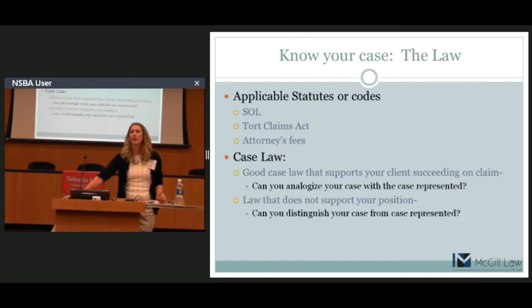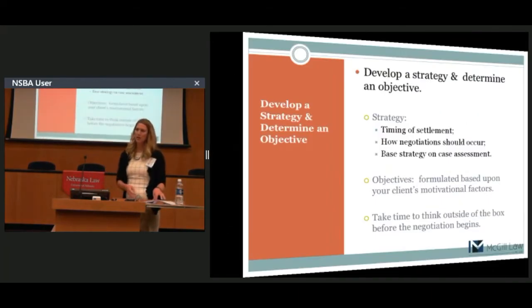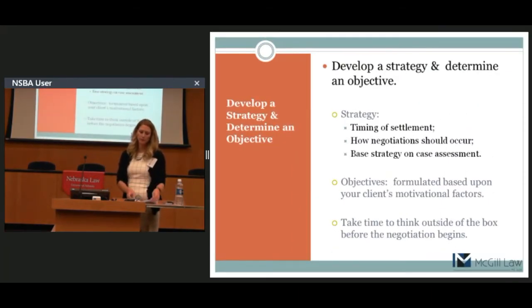Know the case law that's good for your case and the case law that's bad for your case. Is that case law that's bad for your case? Can it be distinguished? Just doing all these things at the beginning. These are things we all know to do, but to do them at the beginning is what's really going to help you try to formulate a strategy to settle this case earlier.